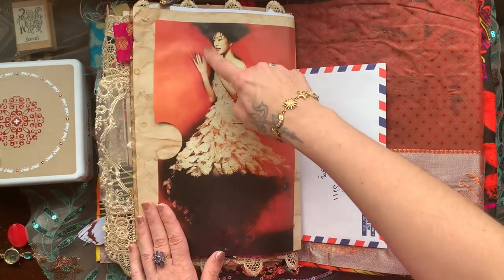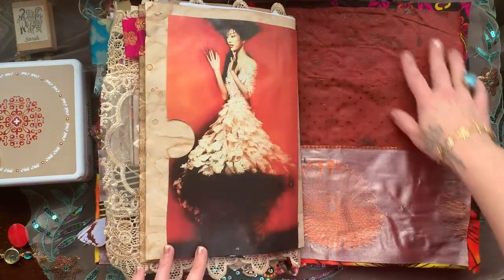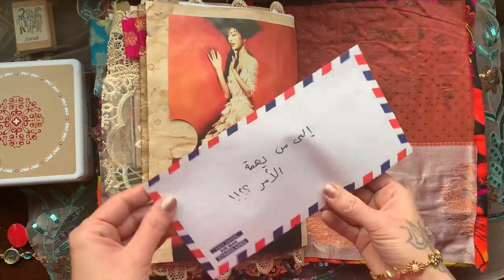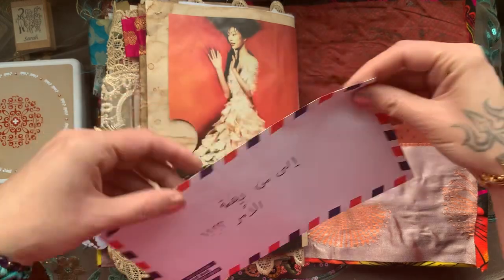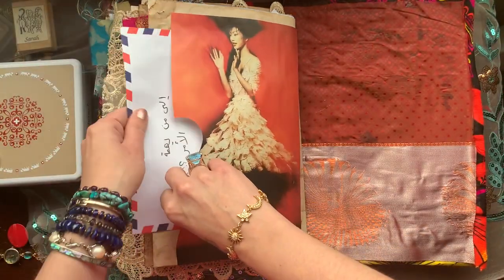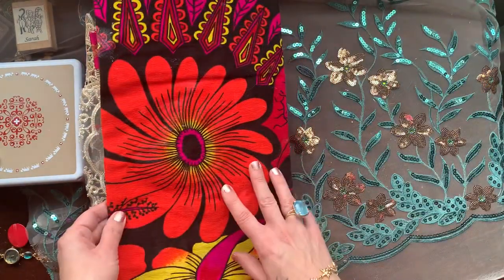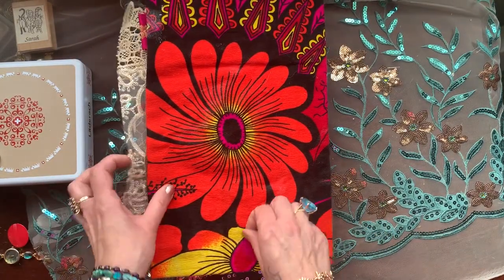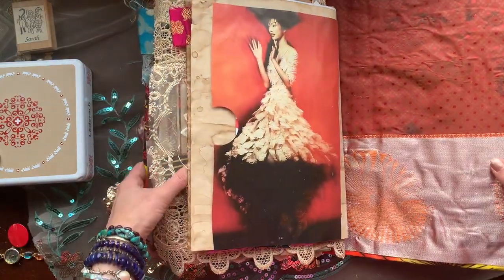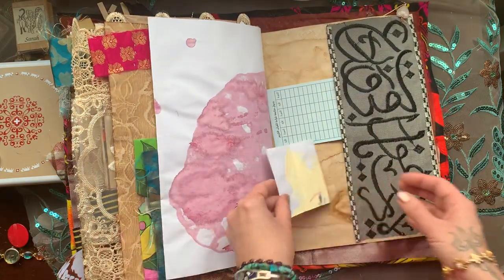Her over the top drawn in eyebrows. I love how the color of this page beautifully coordinates to the fabric on the back. It's just so cool. And then more Arabic writing that's just so much fun to look at on this cool airmail envelope. Oh, May, like I said, you really do spoil me. I can't believe what a precious book you've made. And I just love this. And she sent me some of this fabric too, that it's just so cool. I might have to use it as a wall hanging because it's just so gorgeous.